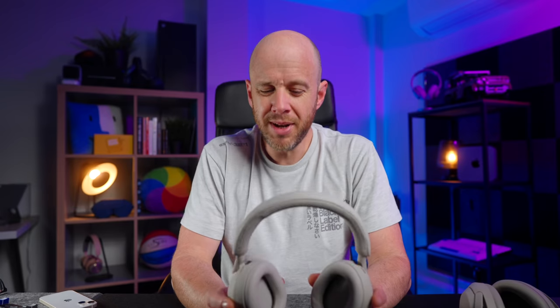These feel like a very comfortable pair of headphones as soon as you put them on your head, but it is worth bearing in mind, as I always say, that comfort is very subjective. What works for me, what works for some people, may not work for you. For me though, the XM5s are a bit hit and miss in this area.